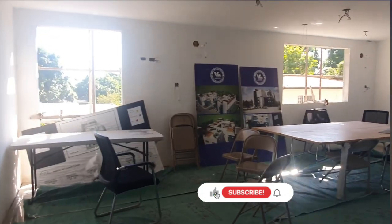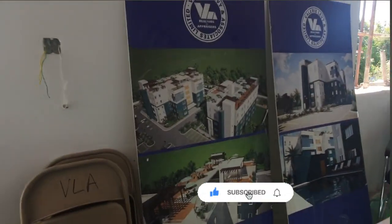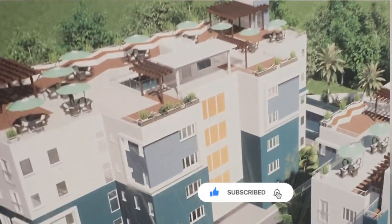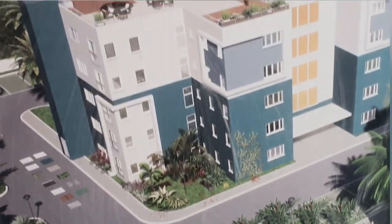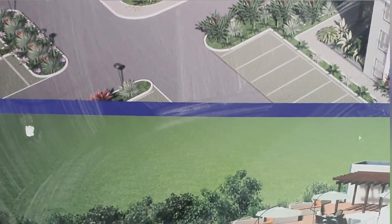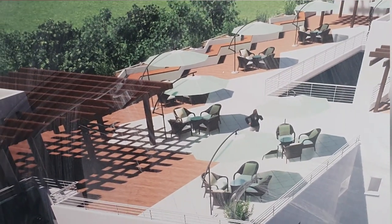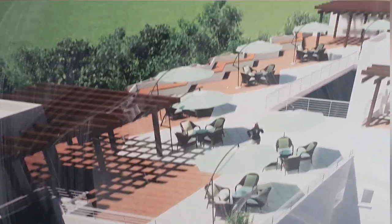So we have arrived and we will have a look at what the property or unit should look like. Oh, nice. So if you look there, you can see the roof. Oh, nice. Yeah, so you'll have the gazebo. So this is a rooftop, it's a gazebo, your chair that you can relax on.